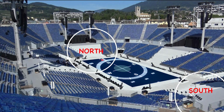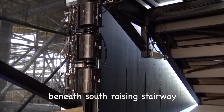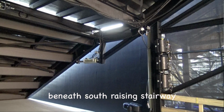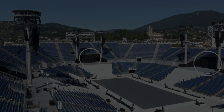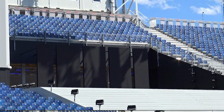Stairways at the north and south ends of the arena are raising. Pneumatic pistons do the raising work in the original. These are reproduced to scale. They do support and guide the stairway sections, but do not provide the lifting force in the scale model. The two side stairways are fixed. Behind each of these four upper stages is a large 5-segment LED video screen.